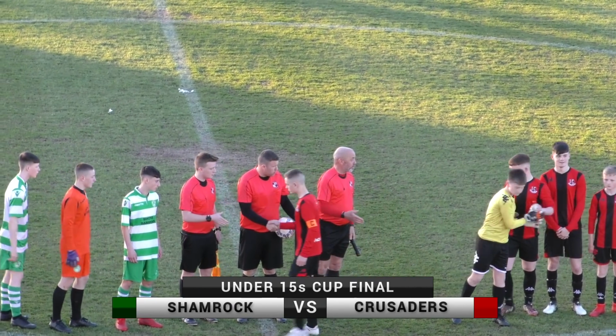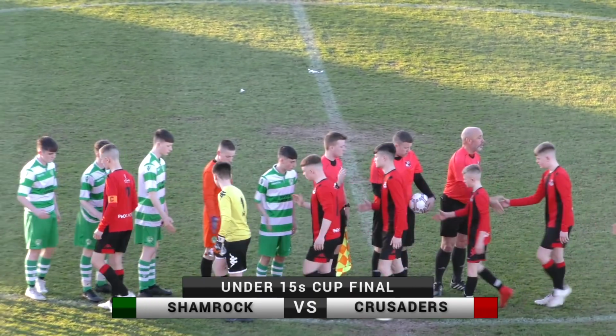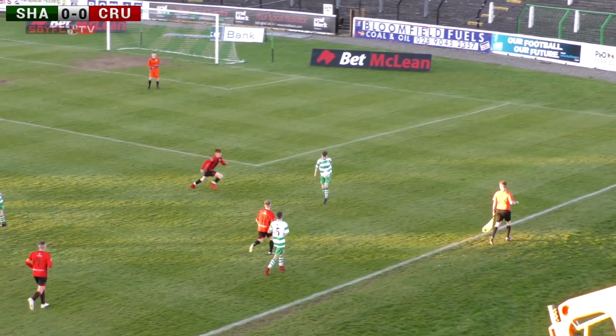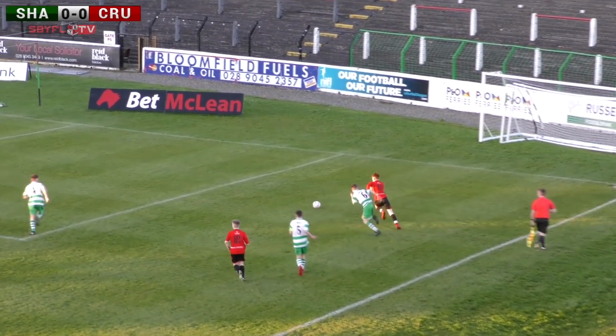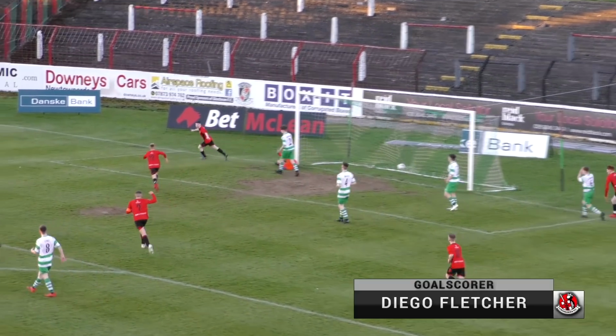With two trophies already in the bag, Shamrock were looking to complete the treble when they faced Crusaders in the Under-15s Cup Final at the Oval. Crusaders got off to a fantastic start, scoring first. Kiefer Porter beat Connor Lavery before crossing here. An unmarked Diego Fletcher got on the end to head them into the lead.